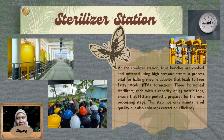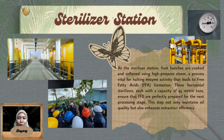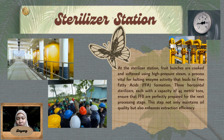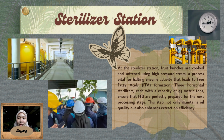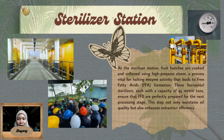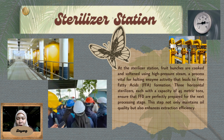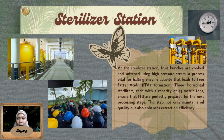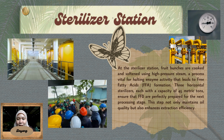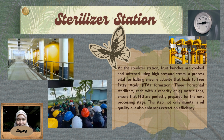Now, onto the sterilizer stations. How are FFB prepared for oil extraction? At these stations, fruit bunches are cooked and softened using high pressure steam. This process is vital for stopping enzyme activity that leads to free fatty acid formation, which can degrade oil quality. There are three horizontal sterilizers here, each with a capacity of 45 metric tons. The sterilization process not only halts enzyme activity but also softens the FFB, making them easier to process in subsequent stages. This step is crucial for maintaining oil quality and enhancing extraction efficiency.